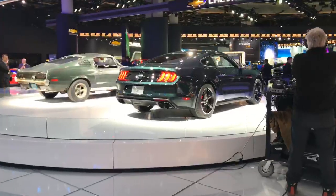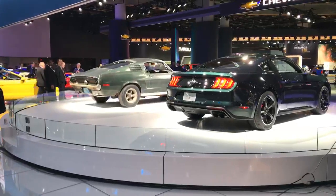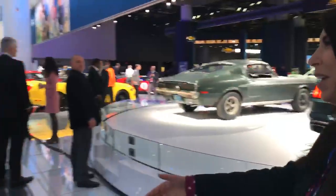Okay, this is the Bullitt Mustang. We're going to go around the outside. We can't get close to this side. This is limited edition. And here's a representative of Ford Motor Company, a good friend of mine, Sam. Hello. How are you? Good to see you. You want to tell us a little about the Bullitt Mustang, since I know you're a pro?